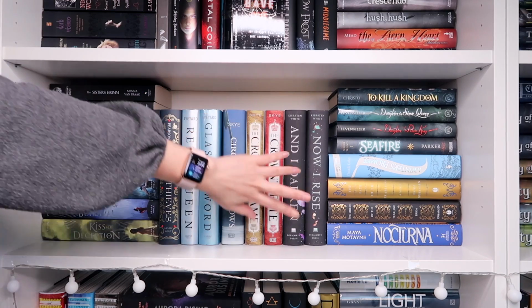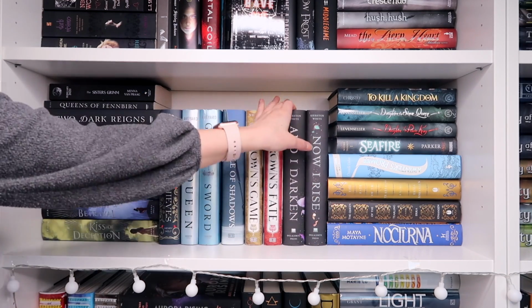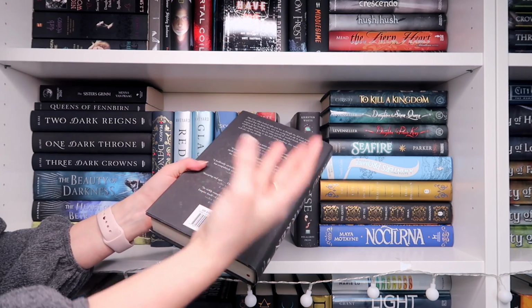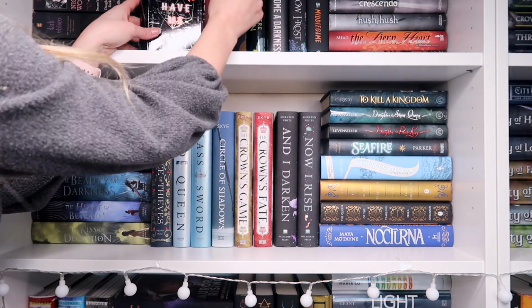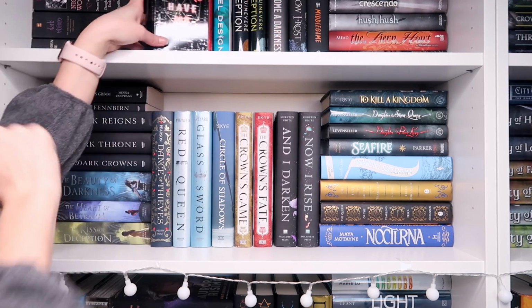And then we do have the first 2 books in the And I Darken trilogy, I want to say, by Kiersten White. And it is a retelling, I believe, of Vlad the Impaler, but Vlad the Impaler is a girl, so I'm pretty excited about that. And I know that her new series, The Guinevere Deception, is also just a retelling of King Arthur, so apparently Kiersten White likes retellings.